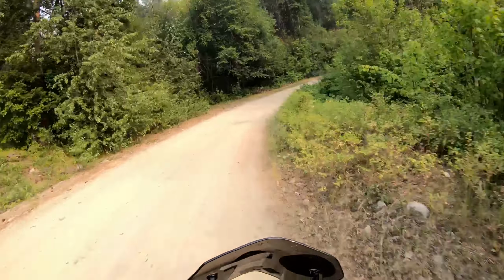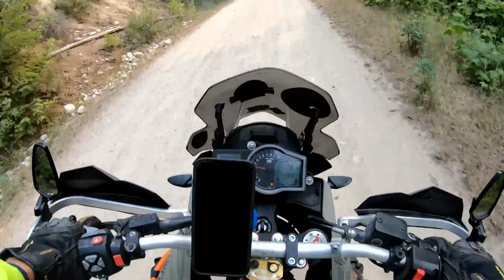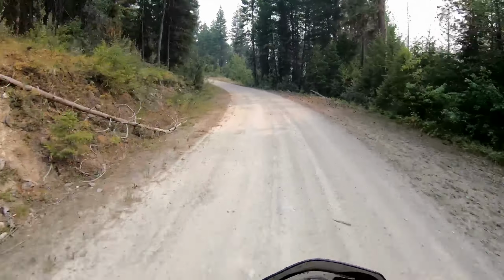Almost back on the pavement. It's been a fun little ride. Sorry about the app testing. I should have a backup from now on. Tomorrow I'll have a backup just in case my primary doesn't work out.